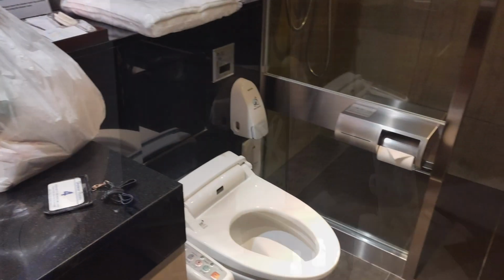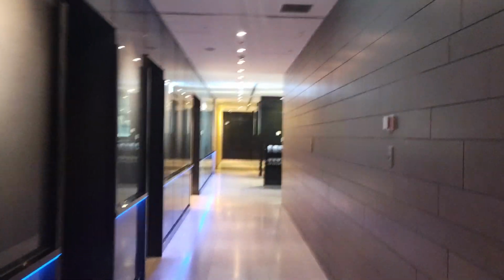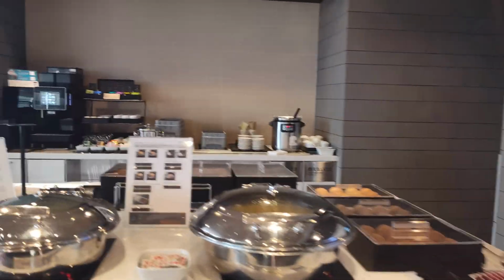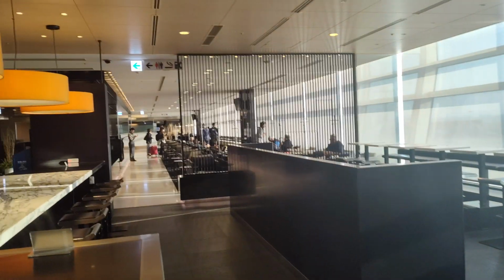That is the biggest lounge with the best facilities ever. The showers were super clean, just like pretty much everything in Japan. The food was amazing. It's all complimentary. They even have a ramen bar. Everything you see in this lounge, in this video, including all the alcohol, is completely complimentary to any passenger with a business class ticket or above.